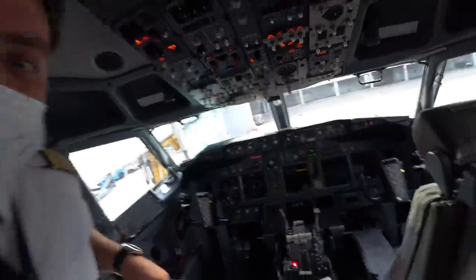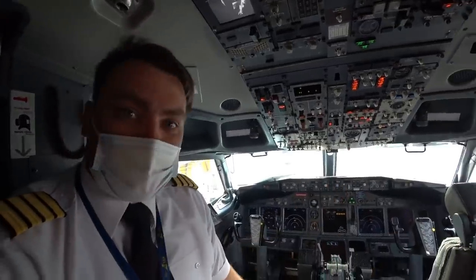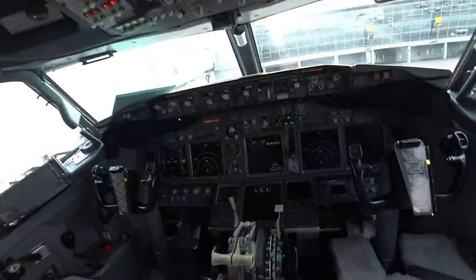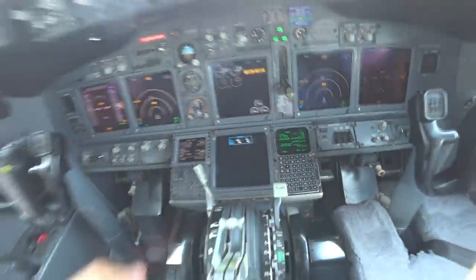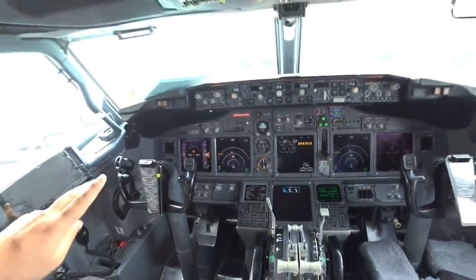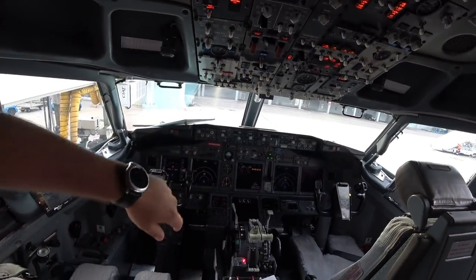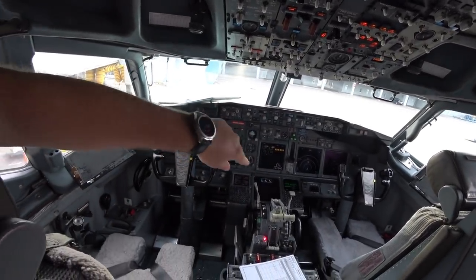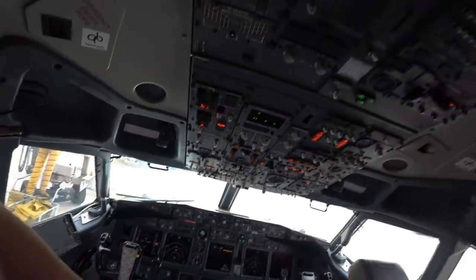All right, here we are in the cockpit. Really like this airplane. Fantastic one. And as probably your favorite, again, we have different MCDUs. It's okay, it's fine. It's totally okay for this airplane, the Boeing 737NG. The configuration for those MCDUs is the same, just the display is a little bit different.